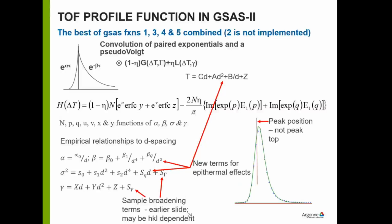And you get a whole lot of coefficients, most of which were established by empirical means based on an analysis of individual peaks. One important point about these functions is the peak top is not the peak position. Peak position is always shifted to the sharp side of the peak. And that's a little bit counterintuitive.